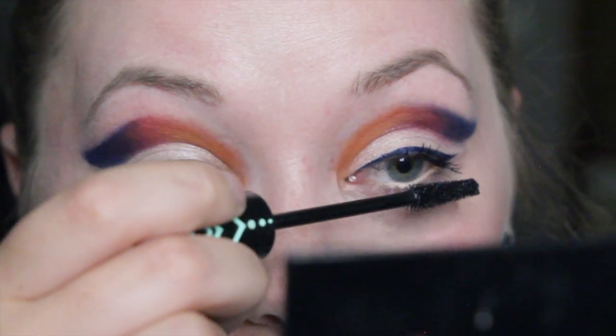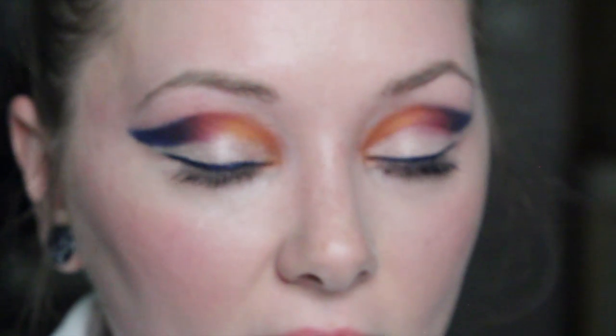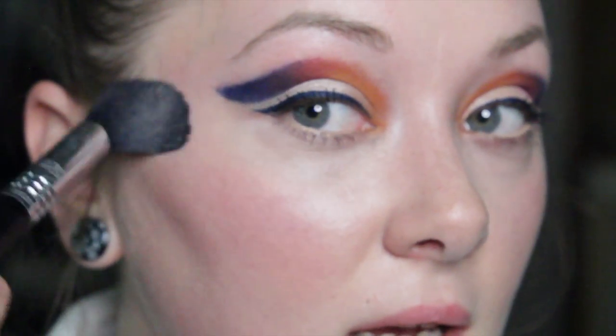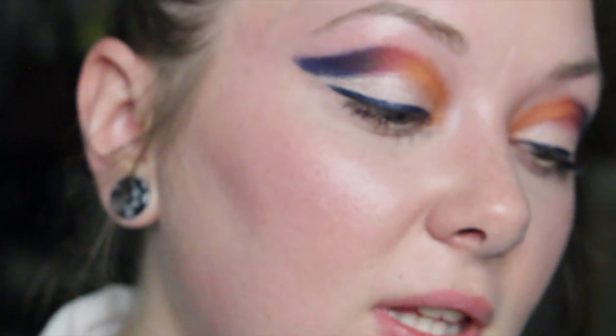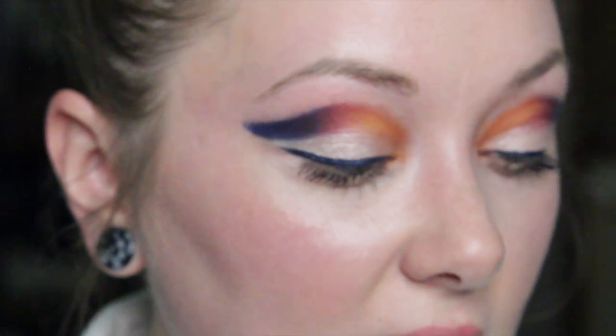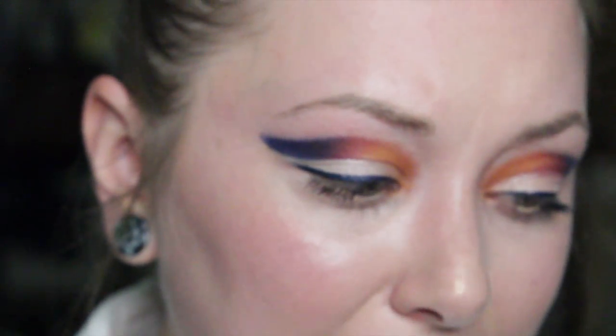I'm gonna leave the lower lash line clear and just leave it as is, just to keep the aesthetics on top. I'm gonna go ahead and apply a little bit of a highlighter. This is the Floss highlighter that I got with the Allure subscription box, and I'm just taking a Sigma highlighter brush and applying that. It's this really beautiful cream highlighter that looks really nice on fair skin. I'm not sure whether this would look good on darker skin tones, but I think there's a chance it might. I would hope.